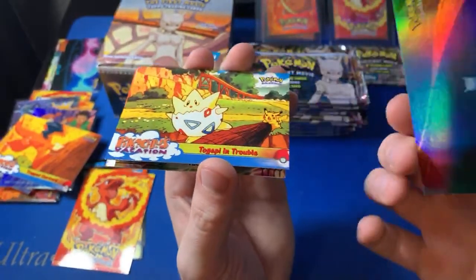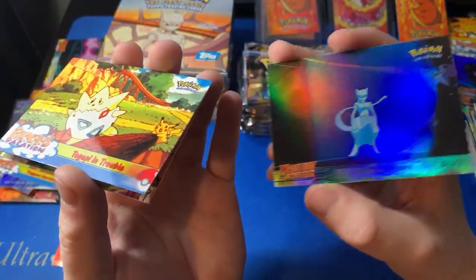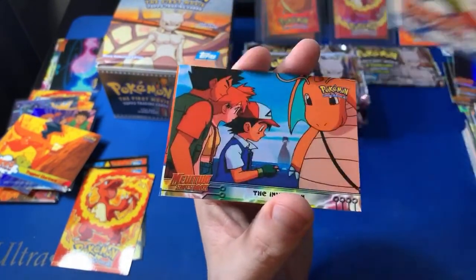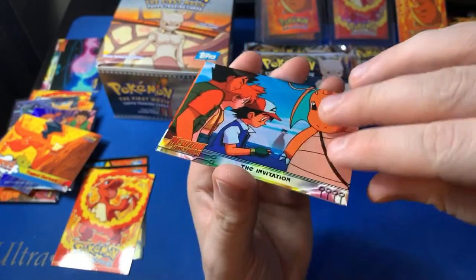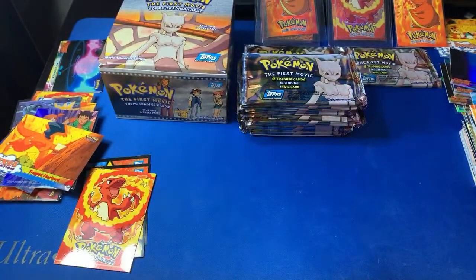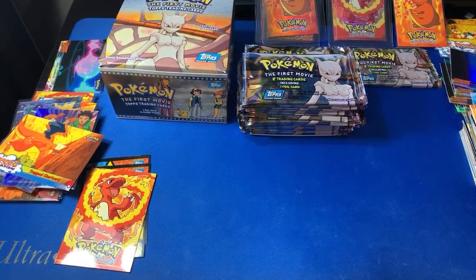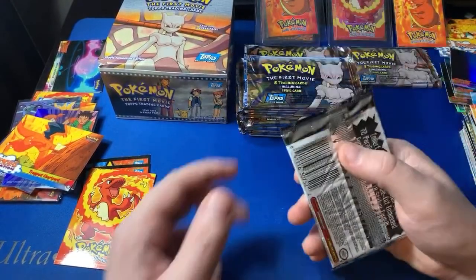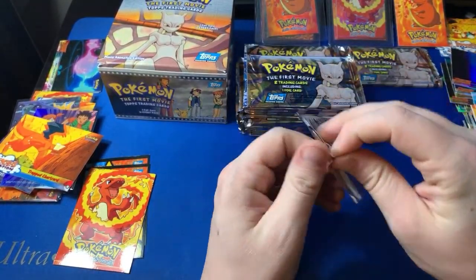Laura, what time is it for you? So we got a holo Introductions, which is kind of a cool looking card. Togepi is in trouble. Shout out to Chris. The Invitation and New Friends and Farewells. Already did that earlier. I'm too tired. When is PSA accepting cards again? They said July, but I guess we'll see what happens. Still holding Doge? Yes, I am still holding Doge. It's 6:13 a.m. Jeez, Laura. Talk about being a night owl. I thought I was a night owl. It's about 1 a.m. right here.